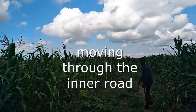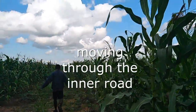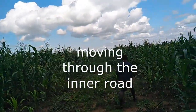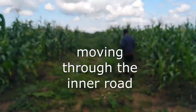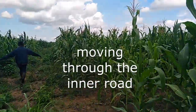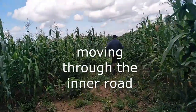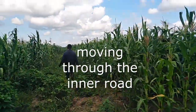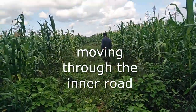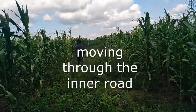Today it's a complete tour. We have to create a walkway. The whole thing is one part, but we created this walkway for free and easy movement, because when the maize is ready, we have to use a truck to move through the whole farm.